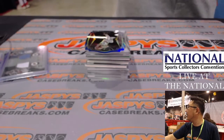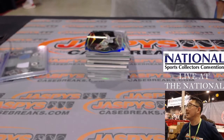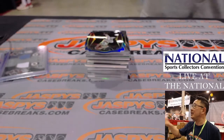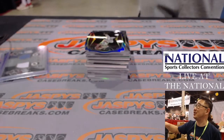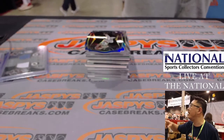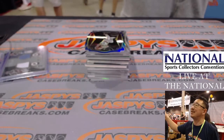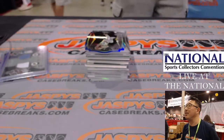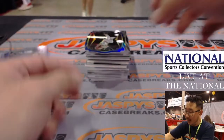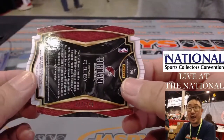And then Scherzer and Trea Turner went to the Dodgers. That's crazy. I think the Padres were trying to get him, and they snuck right in. And then Jason just said that Jose Berrios went to Toronto, and that big Blue Jays prospect, Austin Martin, went back to Minnesota.